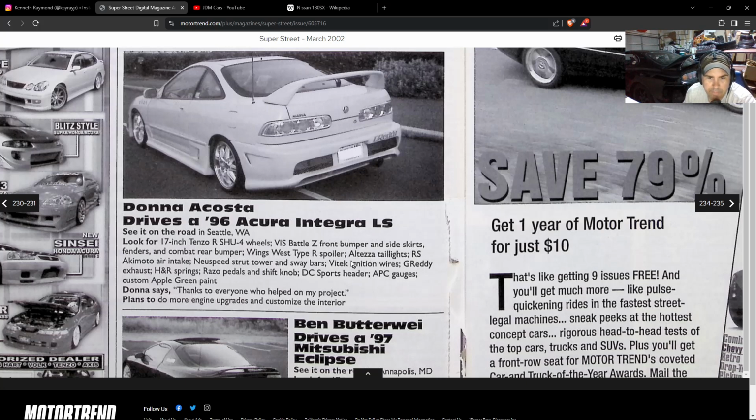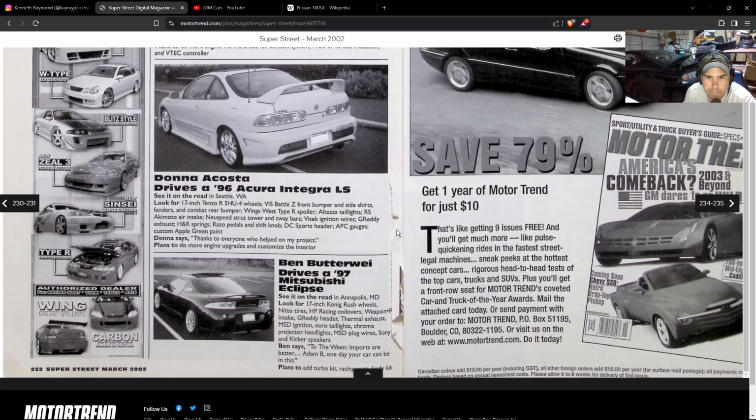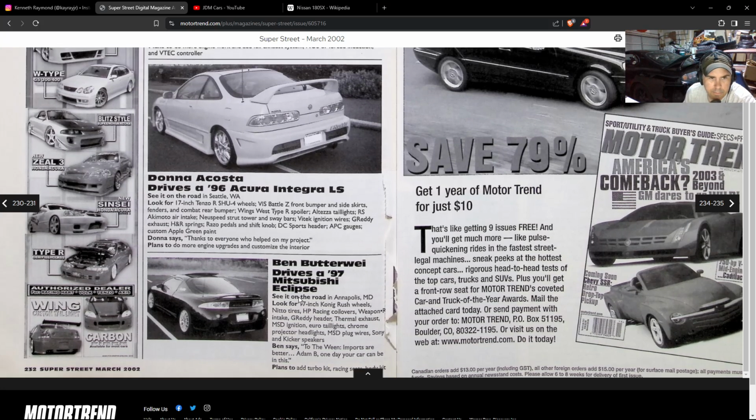That's a good spoiler. Altezza tail lights, nope. RS Ekman, VTEC ignition wires, Goretti exhaust, H&R springs, Razzo pedals and shift knob, DC Sports header, APC gauges, and custom apple green paint. So this was apple green, but it's in black and white. You can tell that this magazine was ripped when they scanned it in.